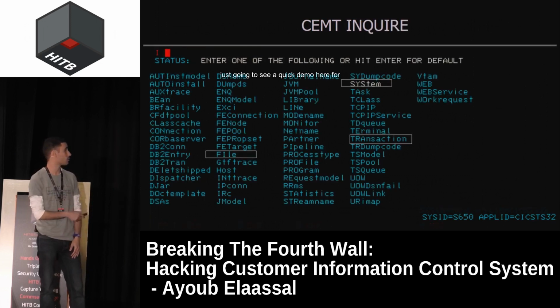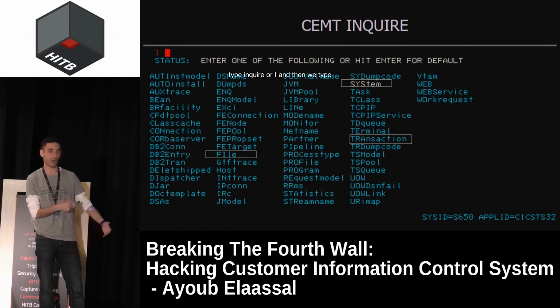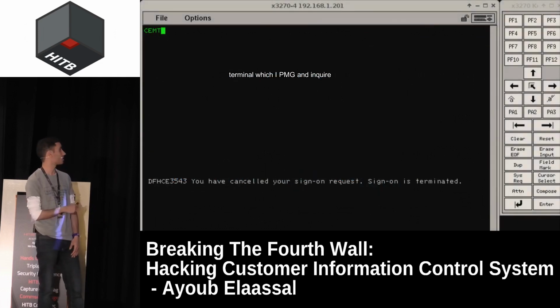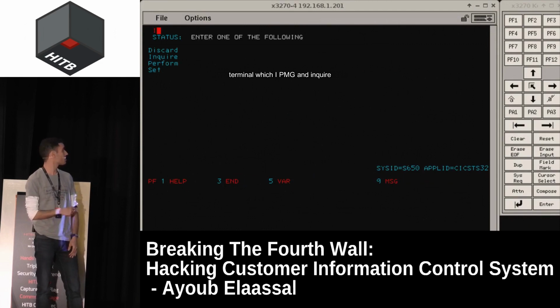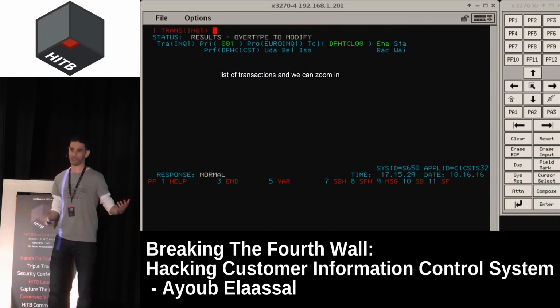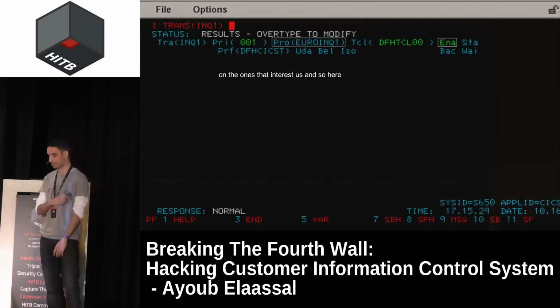So we're just going to see a quick demo here. For instance, instead of brute forcing the transactions, we can just type inquire or I, and then type transaction, and we get a list of all the transactions. So here we are on the Kix terminal. We type CMT and inquire transaction, and we access the whole list of transactions, and we can zoom in on the ones that interest us.